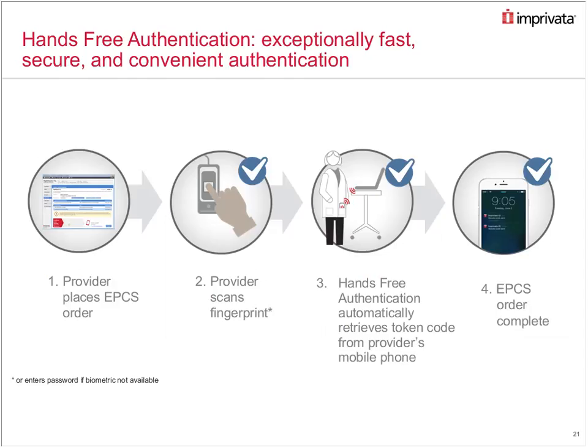The way that this works is after the provider places the EPCS order, they'll enter their first factor of authentication. In my example here, I have fingerprint, a biometric, but that could be a password as the first factor. Then, hands-free authentication will automatically retrieve a soft token code that's running on that provider's mobile phone and wirelessly detect it, verify it, and authenticate them. So even if that phone is locked and in their pocket, they don't have to touch it at all, and they can complete that second factor of authentication. So you can imagine now if that's combined with fingerprint, you can essentially complete this two-factor authentication simply by putting your fingerprint down, and it happens in milliseconds. So very fast, very efficient, especially for high-volume areas where a lot of controlled substances might be prescribed.